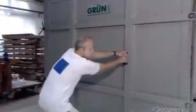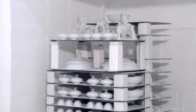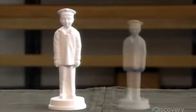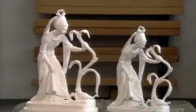Then into the kiln again, this time at 1400 degrees Celsius. This bakes the glaze to a glassy finish and further hardens the porcelain. The figurine exits this firing about 14% smaller, as the remaining moisture has evaporated.